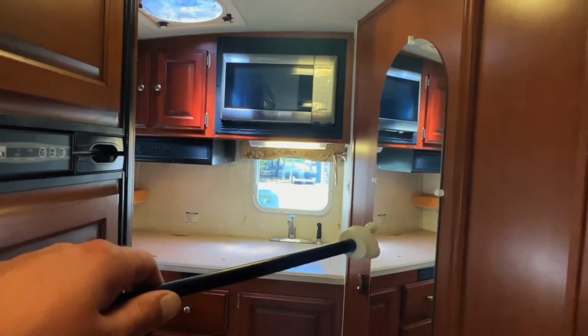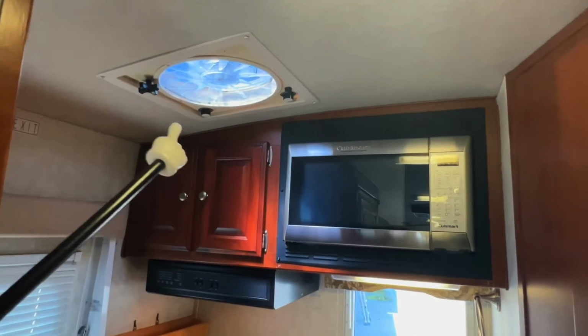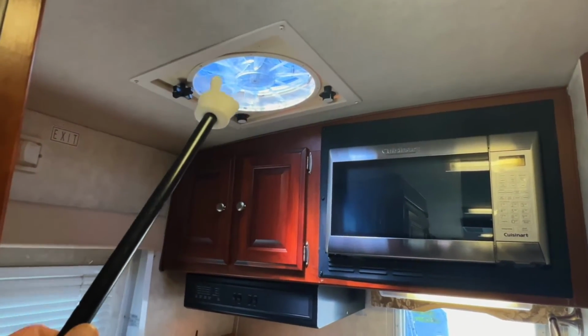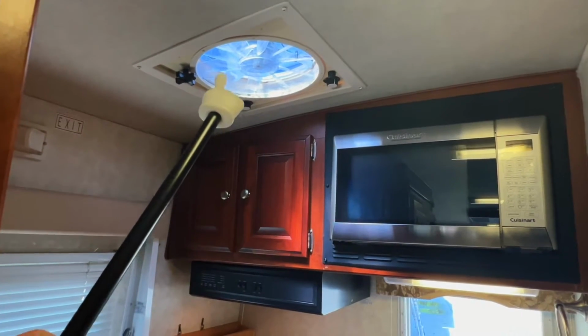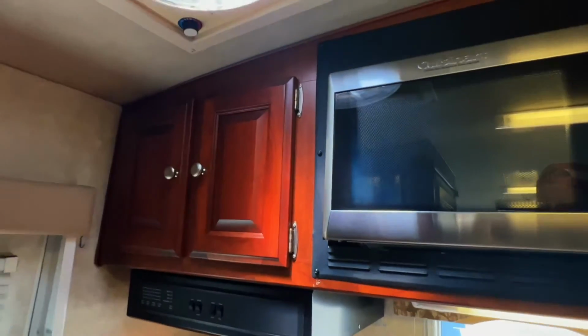So we got our bathroom in here on the right. Check that out momentarily. We're gonna go into the kitchen first. Got a fantastic fan overhead. You can use this like an exhaust fan while you're cooking. You can also use this like an attic fan at night. If you open up the windows, it'll bring the cool outside air in. This runs on DC, so your coach battery.